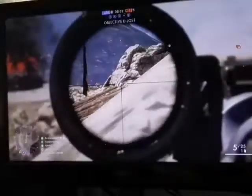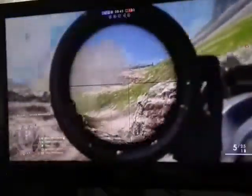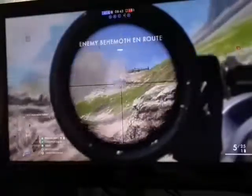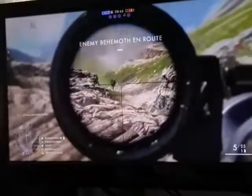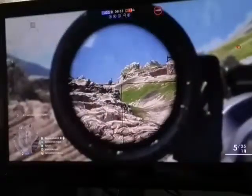Come up, show yourselves. Mr. Sniper's gonna greet you. All you need to do is show your little face. Somebody threw a smoke screen. That was smart. An enemy airship is en route. I'm able to get on there quick enough. I'm using a 5-power scope, which I find is a nice.